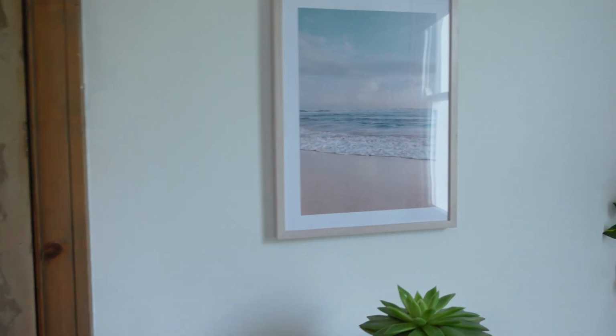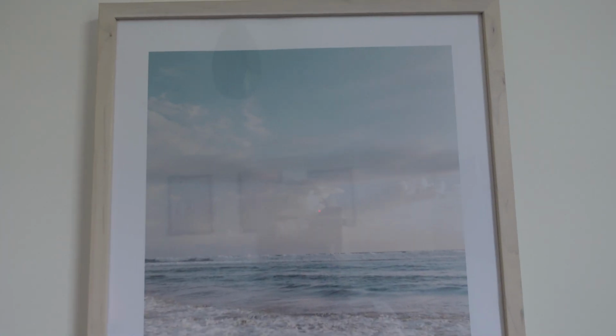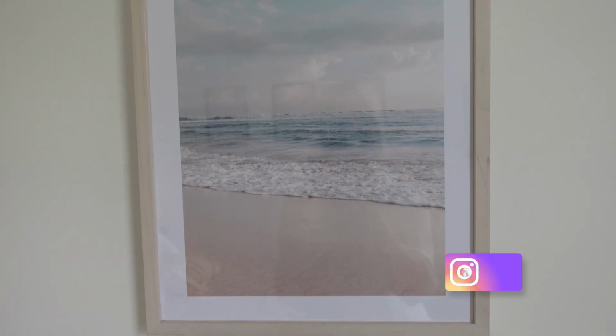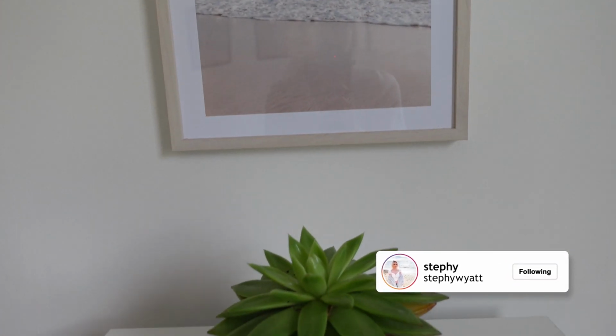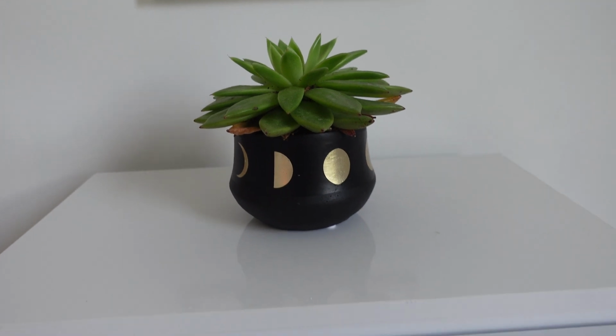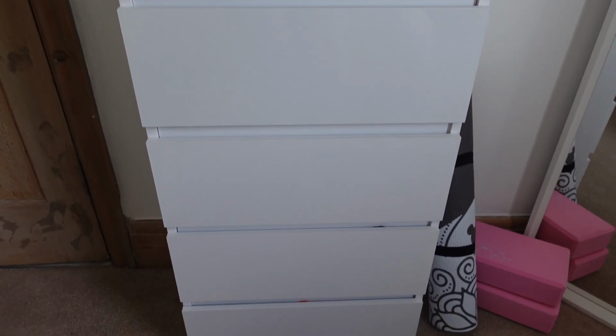And then going over to this gorgeous print from Desino, absolutely beautiful, same as the frame. I love it. I love the beach vibes anyway, so I felt this was very fitting. And then I have this plant from B&Q. I think it's a spider plant, I don't know. And the plant pot is from Misguided, I believe. I believe these chest of drawers are from B&M again. I think they are, yeah.